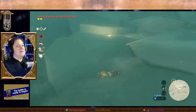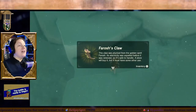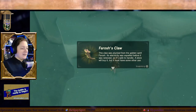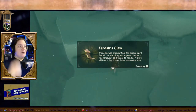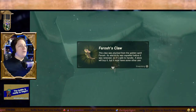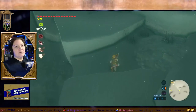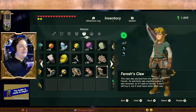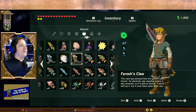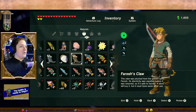Oh my gosh. Thank you for the Stream Raiders reminder! Farosh's claw! This is the first claw that we got from Farosh. Awesome. This claw was plucked from the golden spirit Farosh. Its electricity has expelled it before it was removed, so it's safe to handle. A store will buy it, but there must be some other use. My goodness. That's awesome! I'm so excited about that. We've gotten claws from Nydra, but not from Farosh. So that's fantastic.